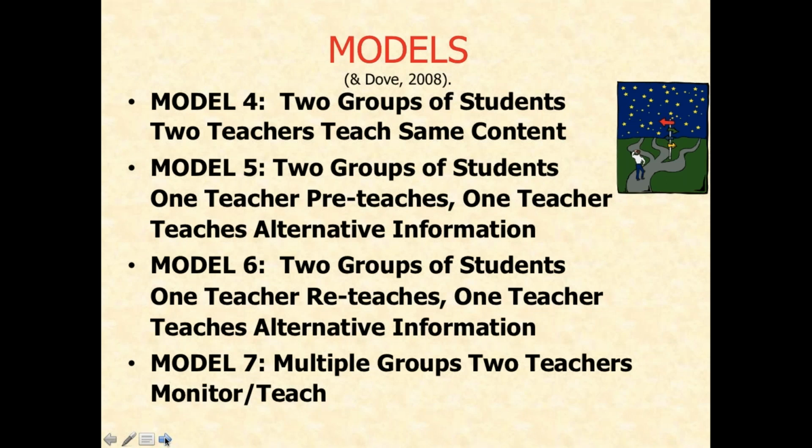Model 5 and 6 are very similar in their configuration. You'll find very often that one group is generally larger than the other. Generally, the pre-taught group or the retaught group is a smaller group of students. And we felt very strongly about identifying the pre-teach and reteach, even though they look very similar in their configuration, because we recognize the need for English learners to have that front loading during pre-teaching, as well as the need to hear information repeated in the reteaching. So those two models are particular to the needs of English learners and their development of English language proficiency.